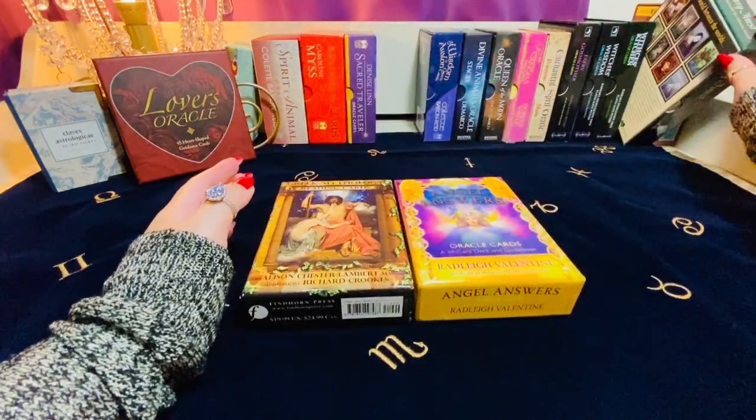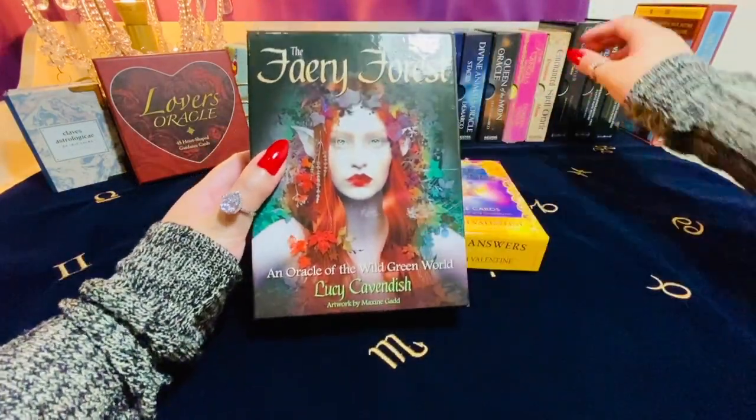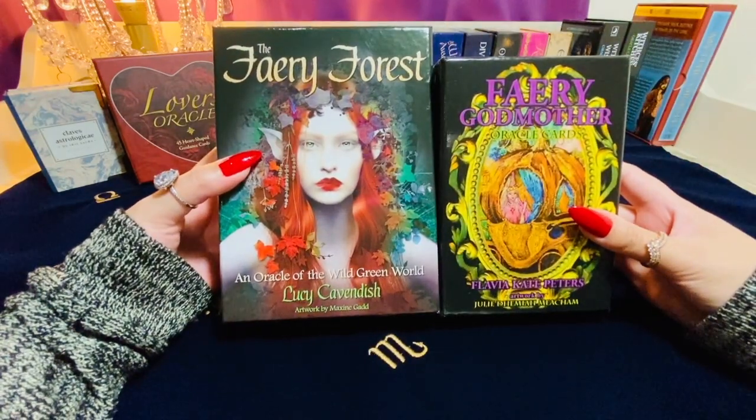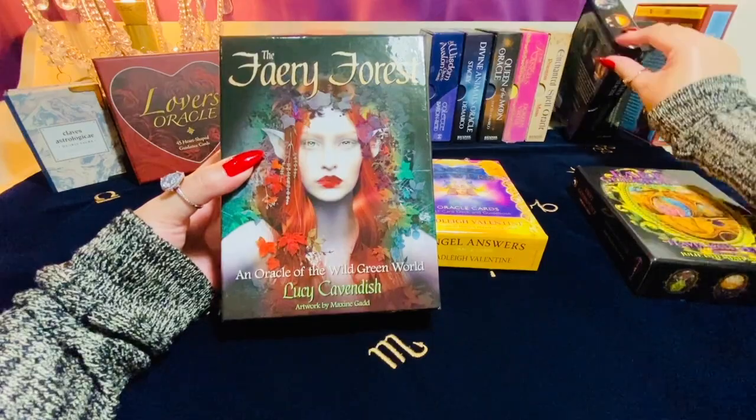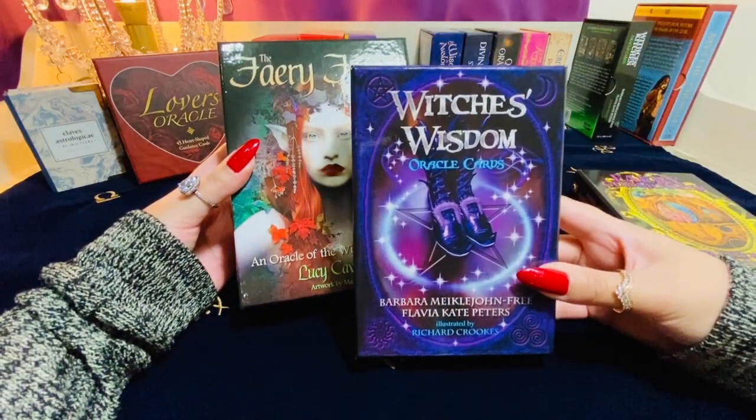There's, of course, Fairy Forest. If entities are your higher power, then there's this Fairy Godmother deck if you believe in spirit guides, and Witch's Wisdom as well if it's the craft itself that you hold sacred.